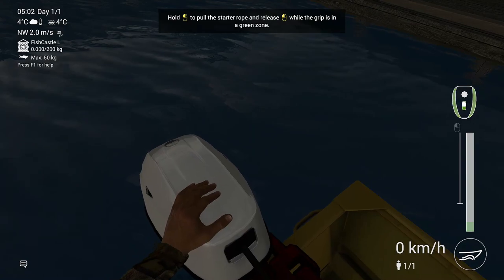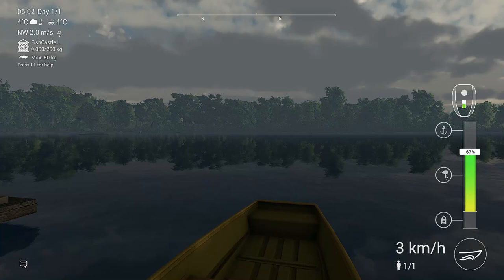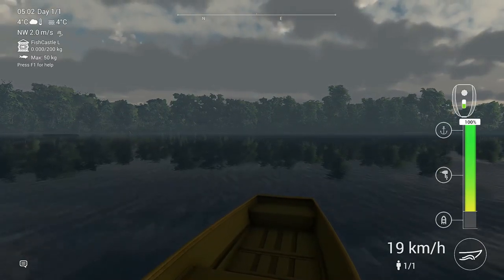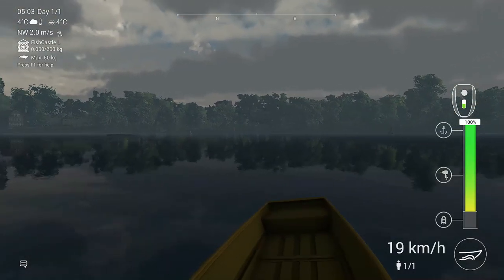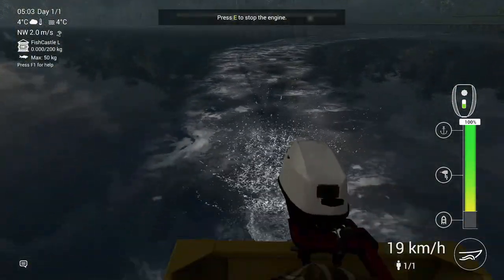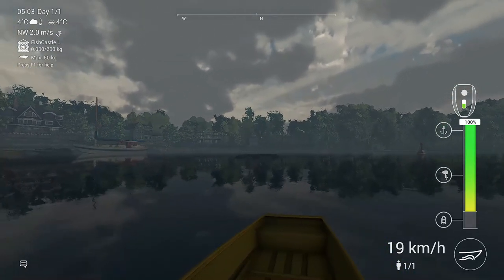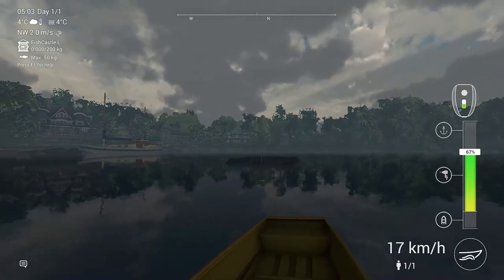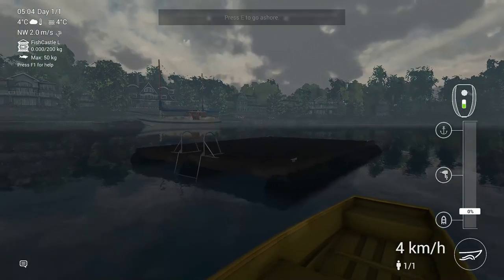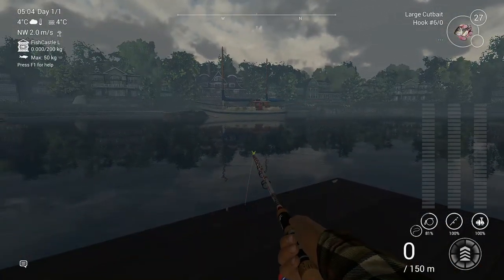Let's start the engine. All right, here we go. And we go for a very small boat ride, because on the left you already see where we're going. All right, here we go. It's the cheapest boat, but it is doing its job. In my other account I got the most expensive one, but this one is also doing its job. So okay guys, here we are.